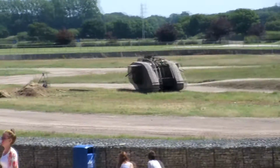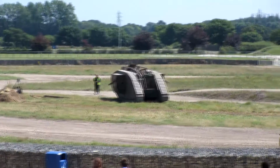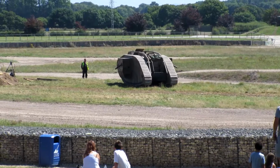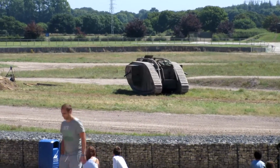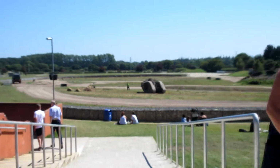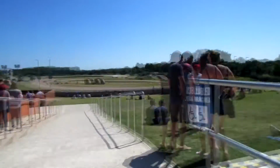That's the Mark One, the Mark Two tank. That'll be the one that's in Battlefield One when it comes out in November. That is what everyone who drives a tank in that game will be driving. So can't wait for that. You can hear it just chugging along. So slow. I can tell you now, I wouldn't want to be sat in a tank in this weather. It'd be so hot.